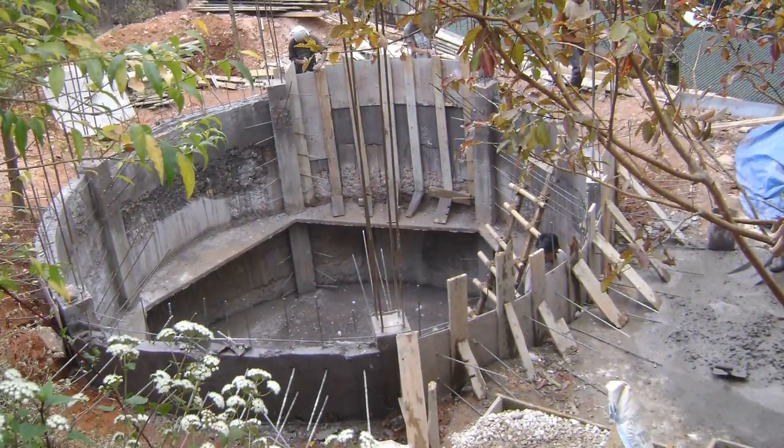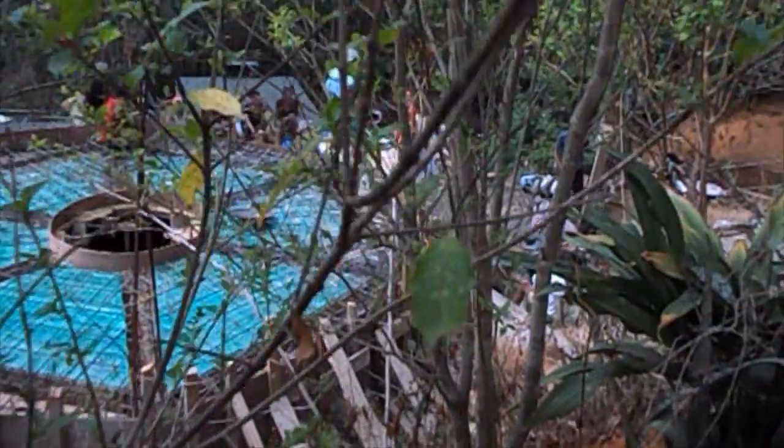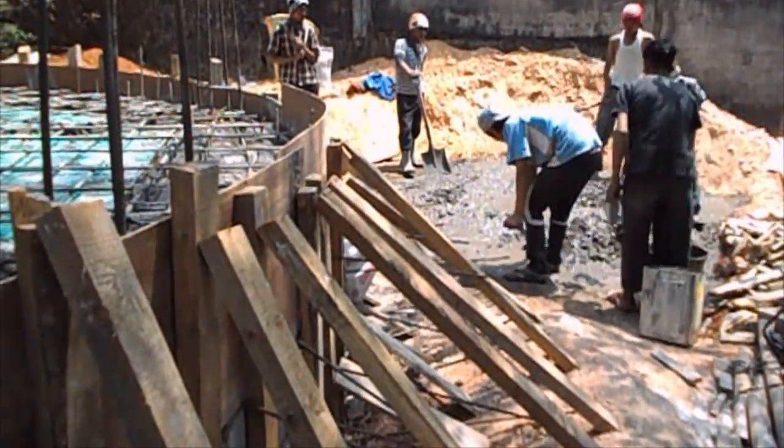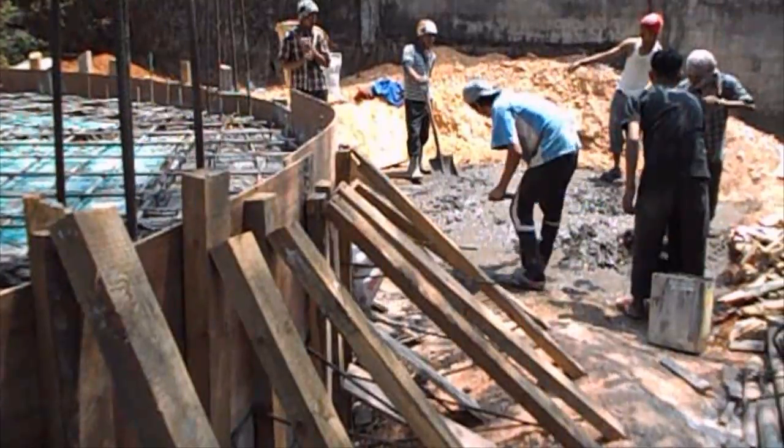After casting of the 6 columns and the concrete hardened, the columbarium ceiling was erected and the steel rods laid and interconnected for the concrete cast.